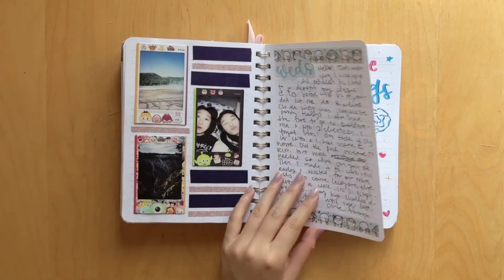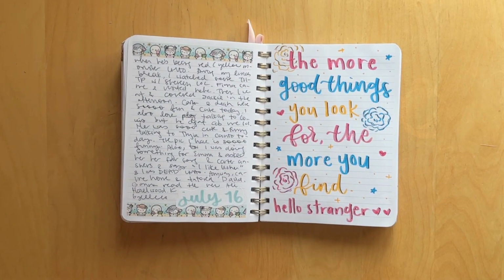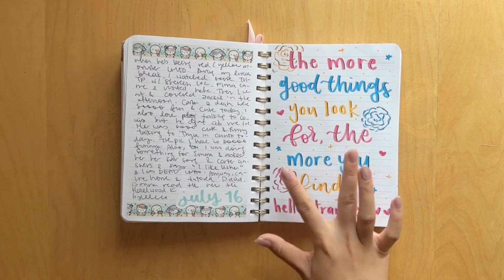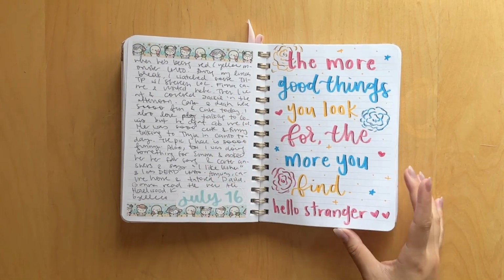On Wednesday, July 16th, I used this adorable summer washi tape from the Coffee Monsters Co. Again, the link for Helen's shop will be down below. And I wrote 2 pages that day. Here we have a spread for the book Hello Stranger by Catherine Center. The quote says, "The more good things you look for, the more you find." I decorated it with some flowers, which I thought were kind of cute, and the colors, of course, match the cover of the book.